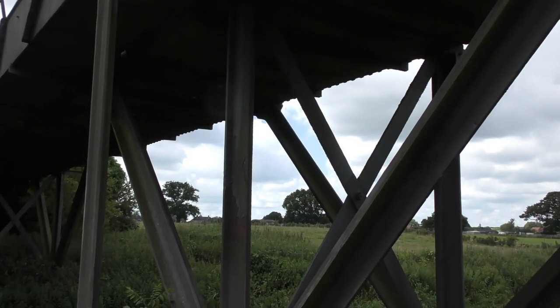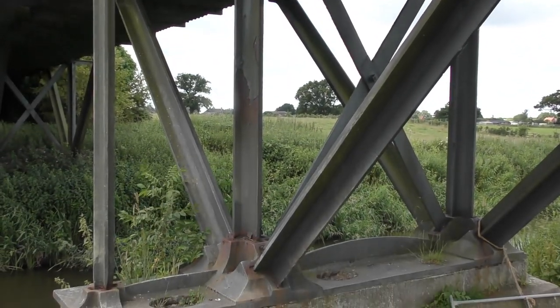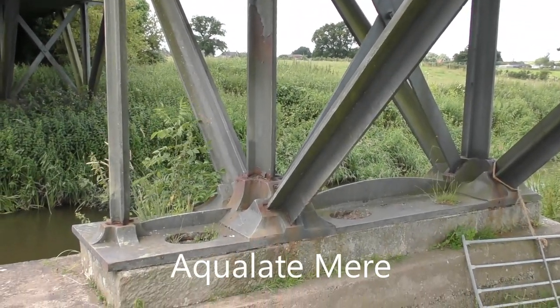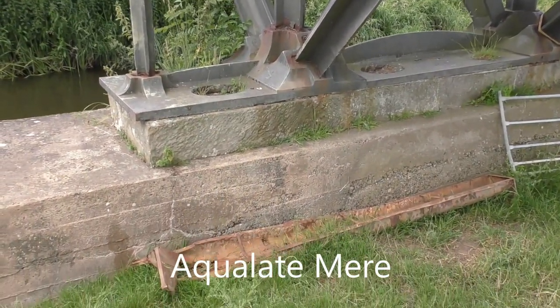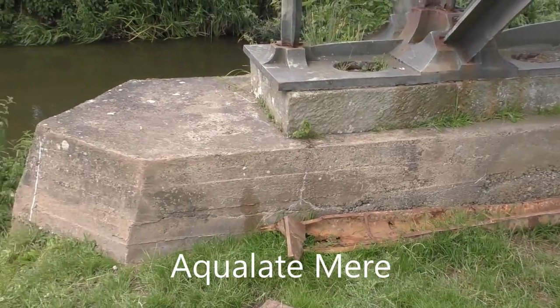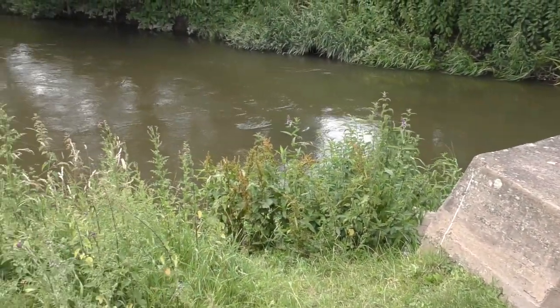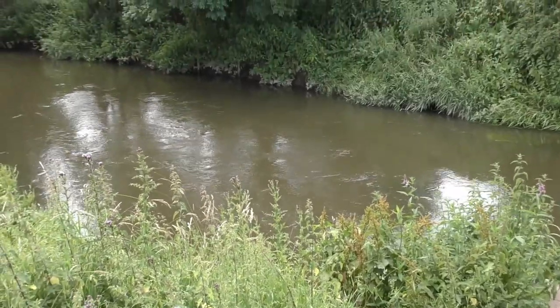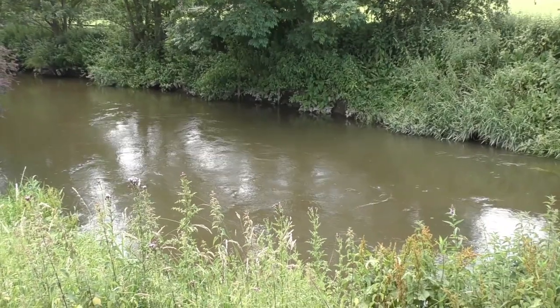The aqueduct itself was built to cross the River Meese, which feeds the Aqualate Mere, which is a national nature reserve and the largest lake in the West Midlands region, covering some 214.4 acres, which is 86.8 hectares.